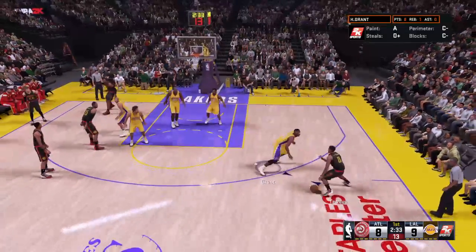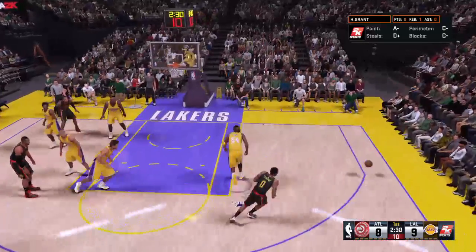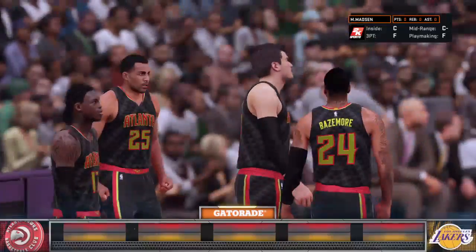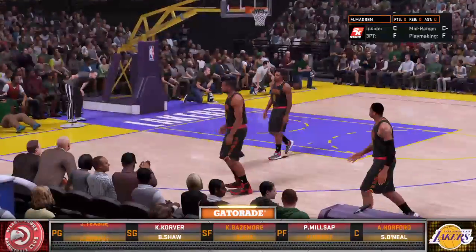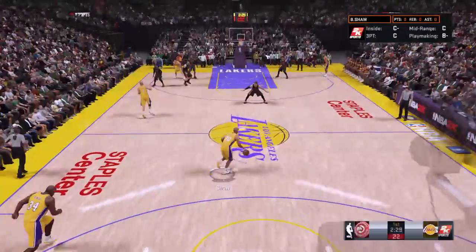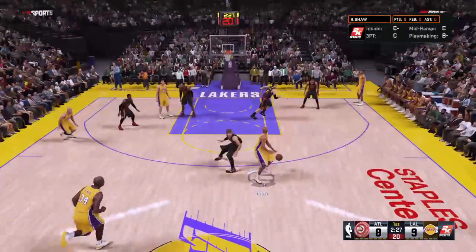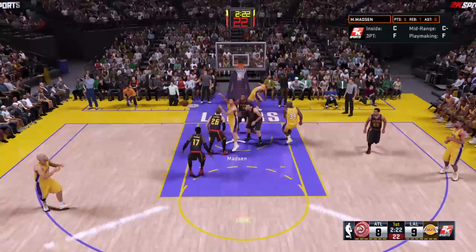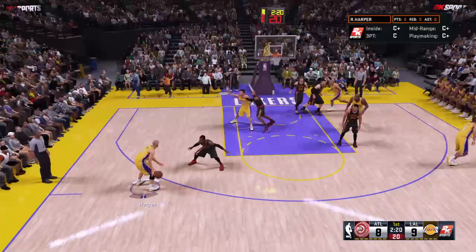First quarter of action, just under 3.5 minutes played. Out of bounds, the Lakers will take possession. And Los Angeles with some changes. Madsen, he's checked in for Grant. Ori comes in for Fox. And it's Harper in for Kobe. Atlanta also making some changes here. Splitter's checked in for Horford. Cephalosha comes in for Kent Bazemore. And Dennis Schroeder subbed in for Jeff Teague.